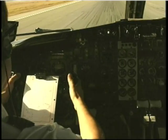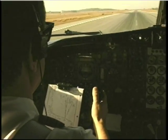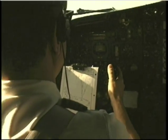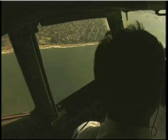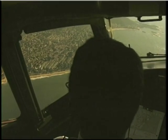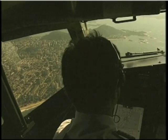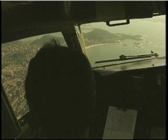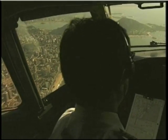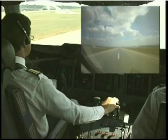View one. Rotate. Get up. You want to do it.